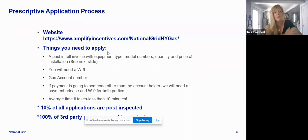So that prescriptive process I mentioned, it's less than 10 minutes. The new website is on the screen right now. Again, you'll get a copy of this. What do you need? You need a paid in full invoice from your installer, a W-9 for your business, and a gas account number. Have that in front of you, and you will be done with this application for the prescriptive program in less than 10 minutes.